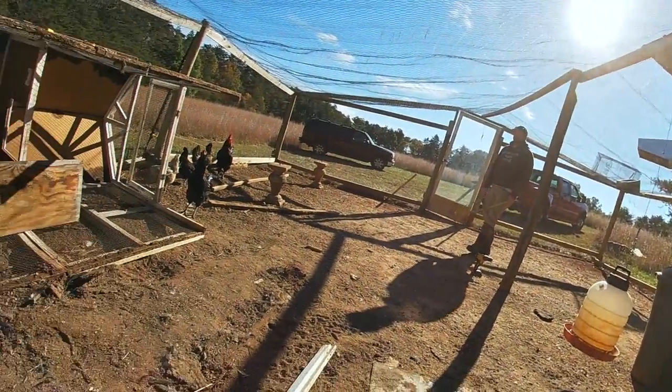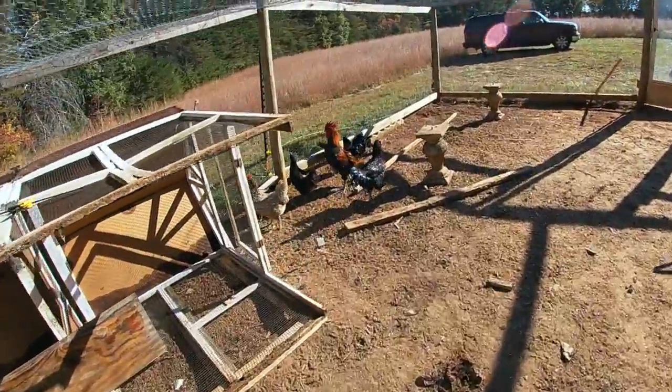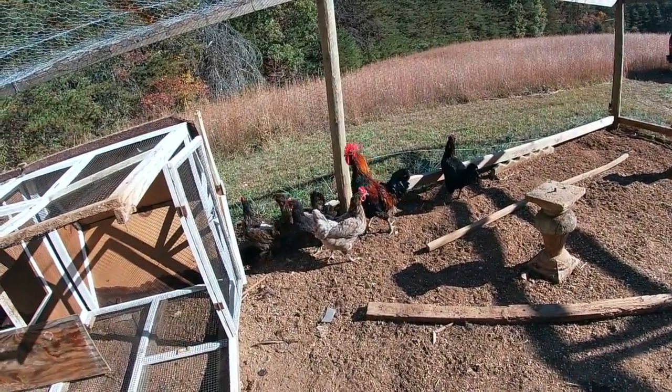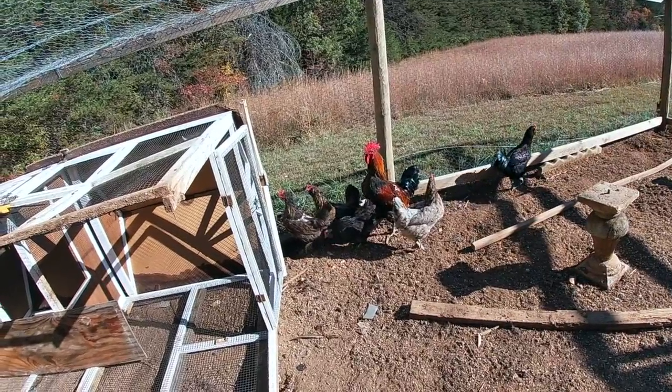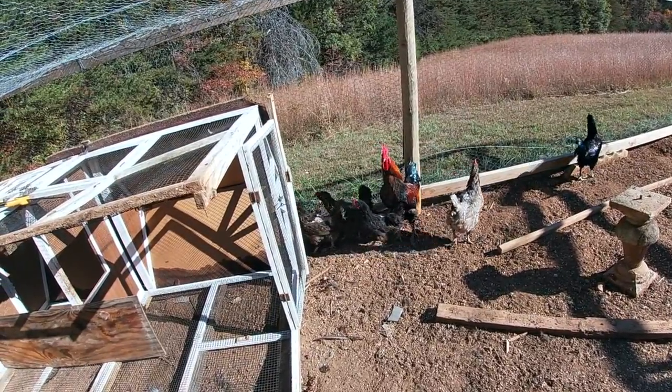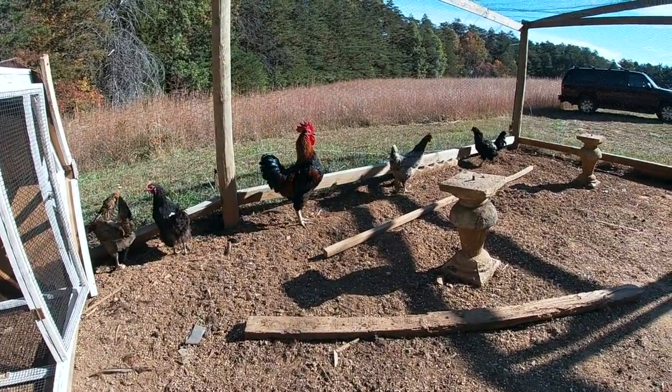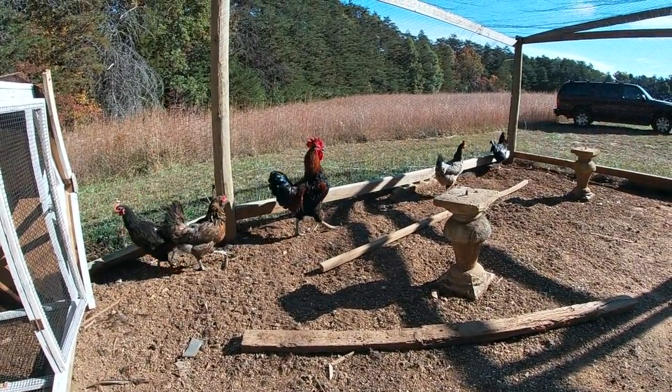Can y'all get over how nosy these dudes are? They won't get out of our way so we can fix their thing for them. Aren't they a trip? Now, Corey, real quick, tell me the names of these. What's the big one with the big rooster? I think it's an Americana. That's Americana. He's a beautiful thing. He sure is loud, too.